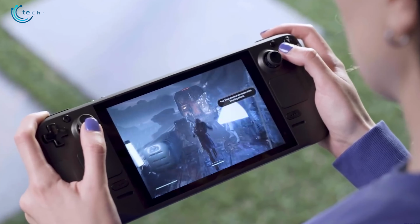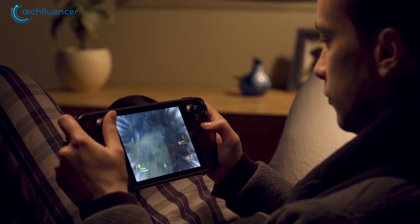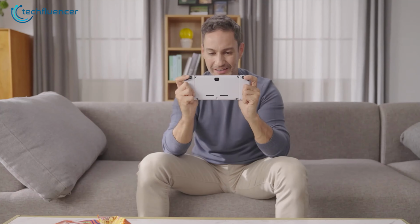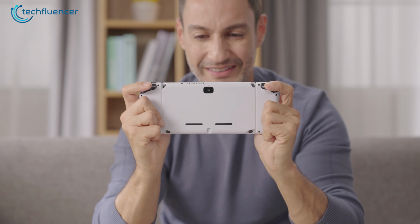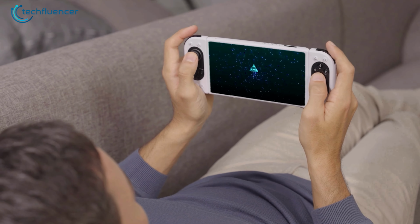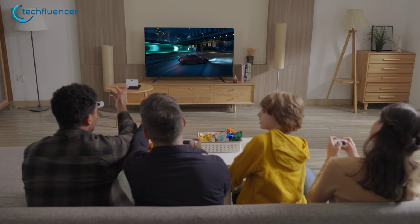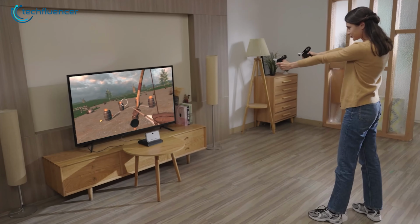It seems like the Steam Deck has finally found its worthy competitor. Pimax Portal, the upcoming handheld, comes with an all-in-one gaming system, which many people are saying is a perfect deal for the value of your money. Let's find out more in today's comparison video between the Pimax Portal versus the Steam Deck.